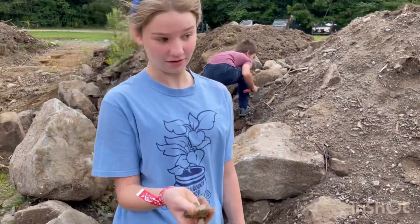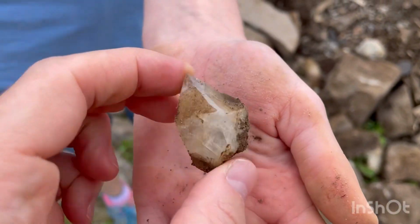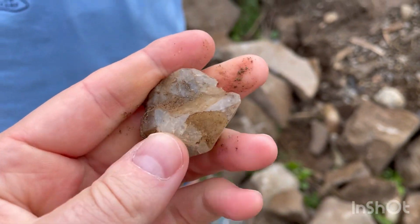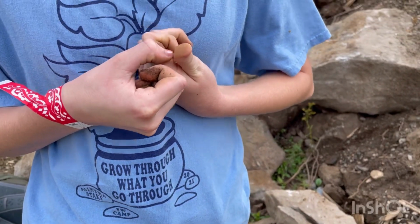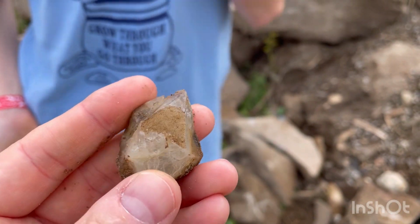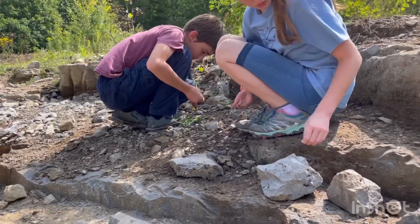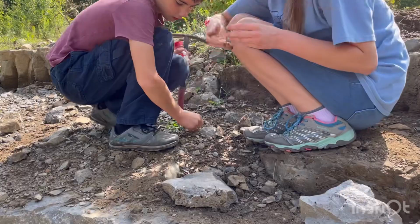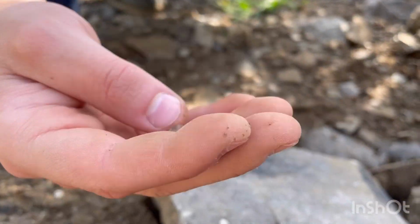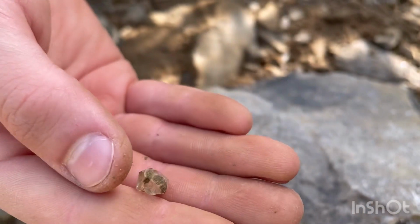Esther is cleaning up. Check this one out. That's awesome, Esther. That's huge. I think I cut myself on this one. Oh no. Yeah, you do have to be careful. These are just as sharp as glass. Look at that. Cut myself, that hurts. All right, let's see it. Good job. That looks nice.